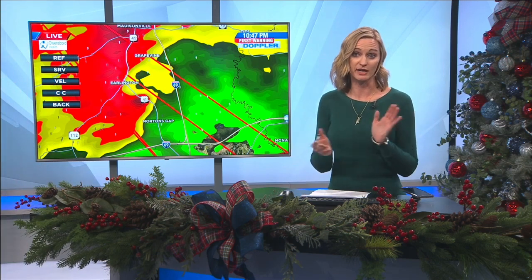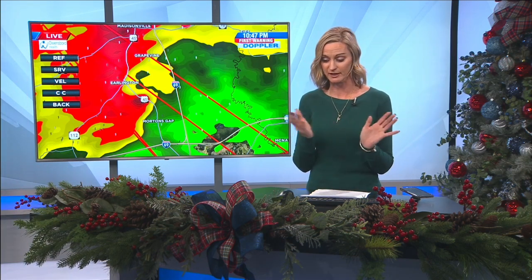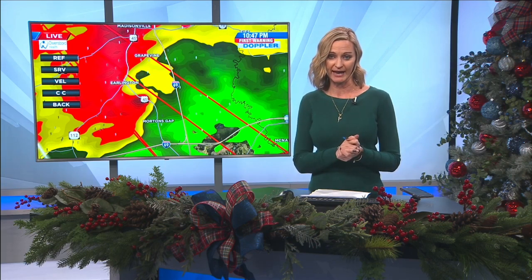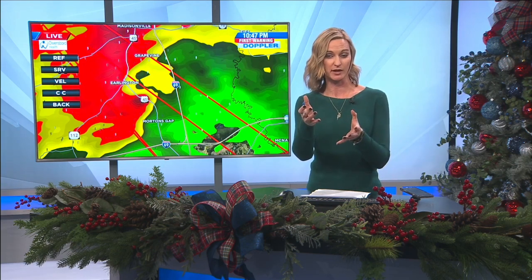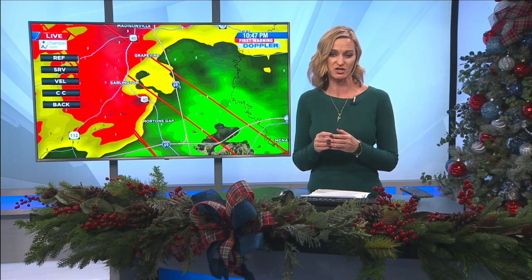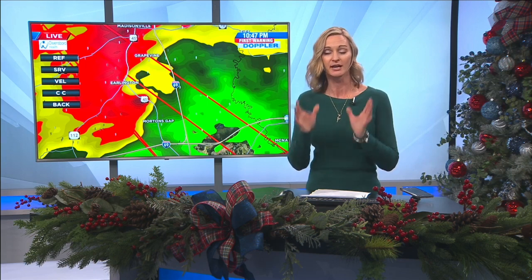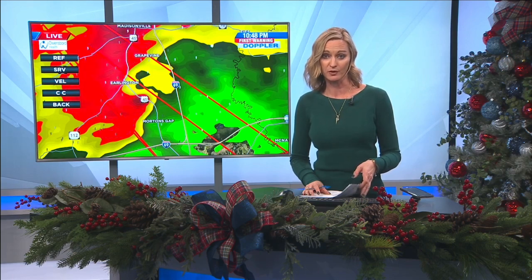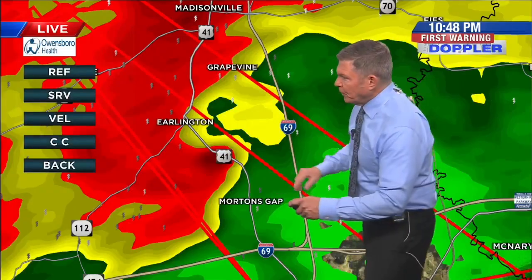So again, Chris Conley, who is our very experienced storm chaser, has been down in that area throughout the evening. Earlier, with a couple of those warnings that we had, he wasn't seeing too much, maybe a little rotation here and there, but now he has definitely confirmed that he has seen this tornado on the ground and that it is a really big tornado. Wayne? All right, so let's get back to First Warning Doppler.